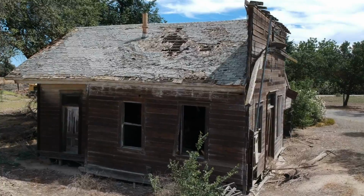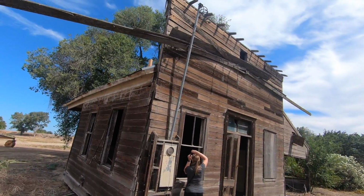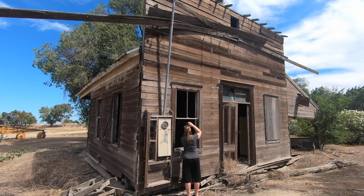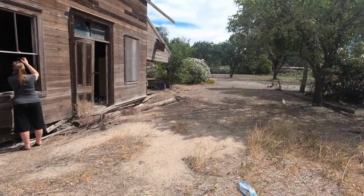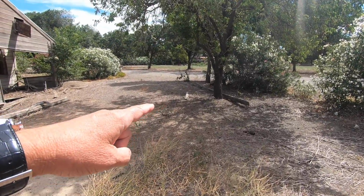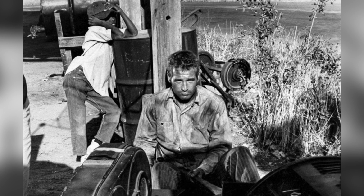There is the old store. Now it looks a lot different because the gas pumps are gone, the canopy is gone, but the original store building is still here. It's amazing. Right out here in the movie, these two little boys come up to Paul Newman and ask him why he's got the chains on.